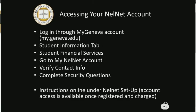So to access your Nelnet account, again, you can't do this until you have officially been billed. So you'll get an email when it's time, but you can log in through your My Geneva account, go to the Student Information tab, then to Student Financial Services, and click on the button to go to your My Nelnet account. At that point, you'll be able to verify your contact info and complete your security questions. Again, all of this information will be in an email to you in early July, and instructions are also online on our website as well.